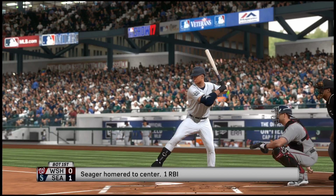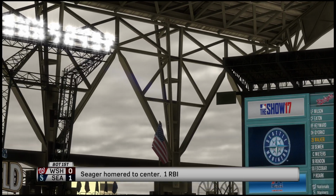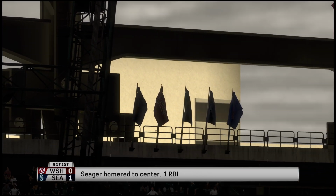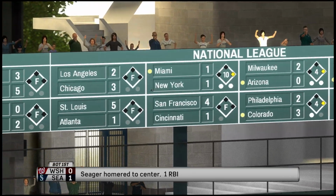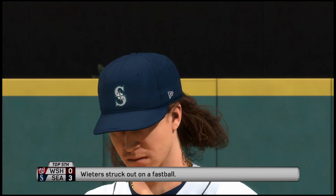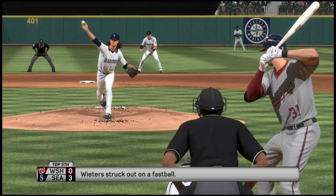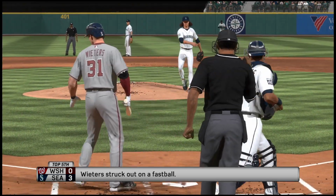Our final line score tonight, first for the victorious Seattle Mariners. 9 runs, 14 hits, no errors. They left four men on base. The Nationals, 1 run, 4 hits, no errors. They left 4 men on base. The winning pitcher is Jacob DeGrom. The loss goes to Tanner Roark. Time of the ball game, 3 hours and 21 minutes.